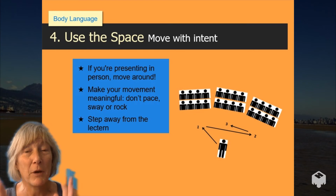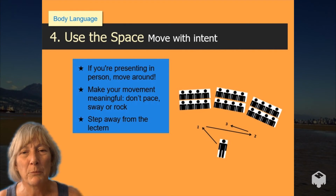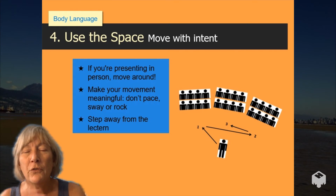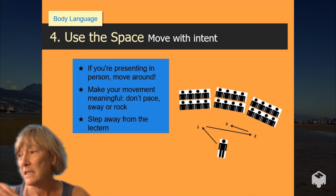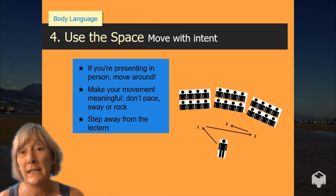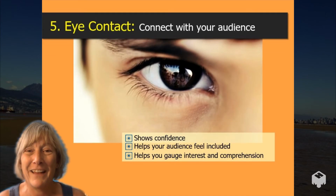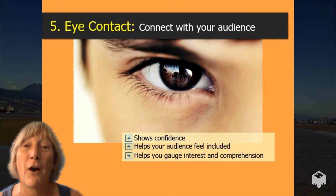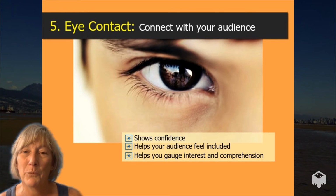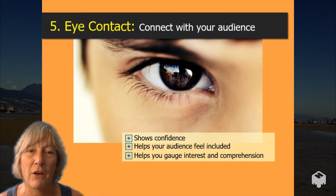If you are presenting in person, definitely move around. Do not hide behind the lectern. That's a very safe place, but it's a very boring place for your audience. So move around. You don't have to follow exactly what's on the slide, but the idea behind that slide is move around. This also helps you look at all audience members so that you connect with them. If you're presenting on a video call or on camera, of course, you only have one audience member, and that's you, the camera. If you're presenting in person, you need to make eye contact with everybody.